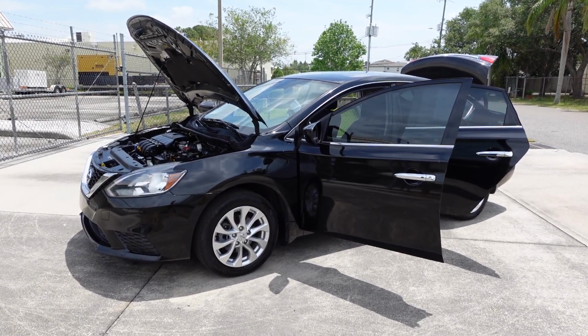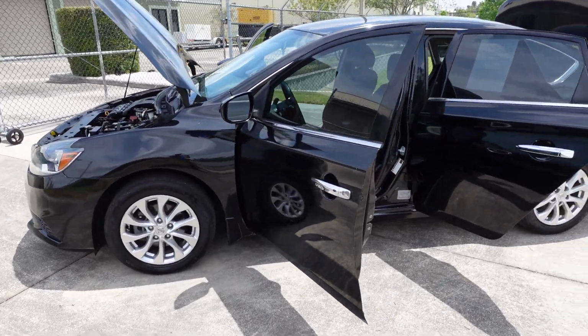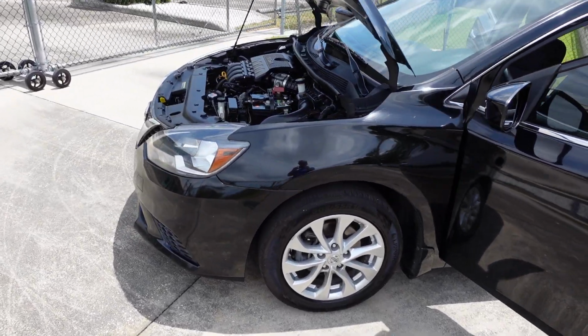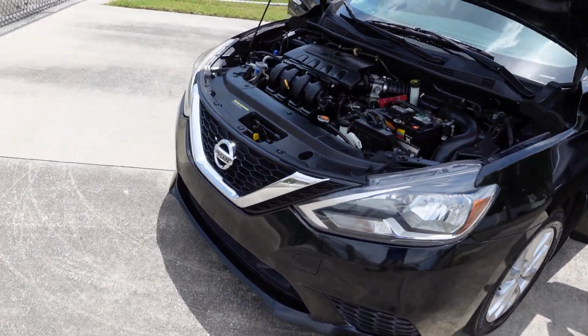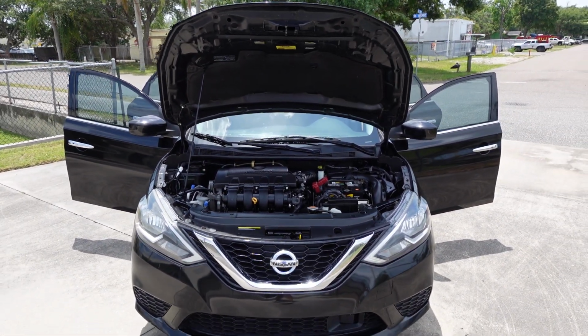Here for sale today we have this beautiful 2018 Nissan Sentra SV model. This is the four-door sedan. This is more of the compact sedan, so if you're looking for fuel economy and nice, easy mechanical work, this is definitely the car. Not complicated, very easy.